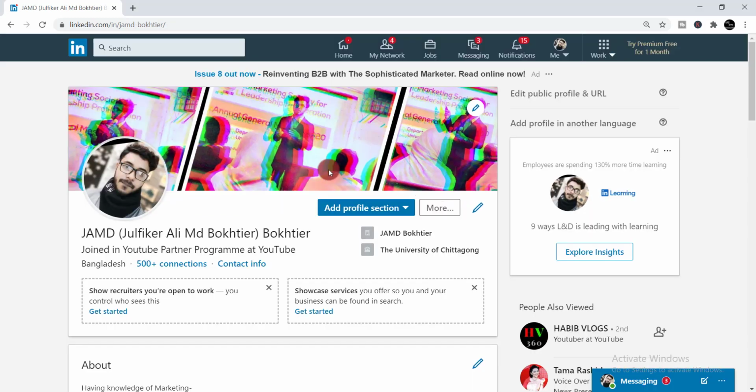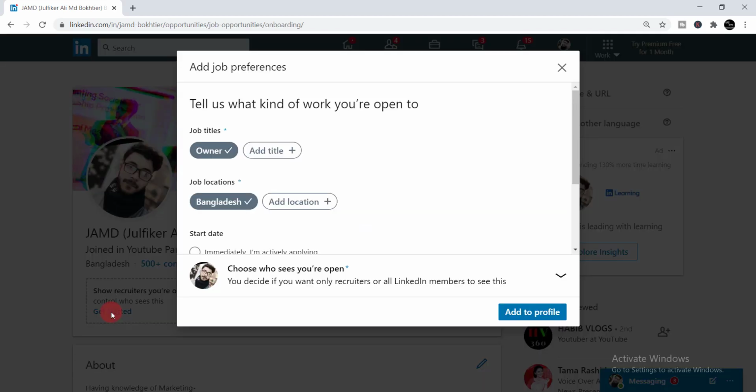Okay, at first you need to log in to your LinkedIn profile. When you log in, you'll be able to find one option below your profile picture, and it says show recruiters you're open to work. So you just need to simply click there, get started. When you click get started, then you will get this interface.